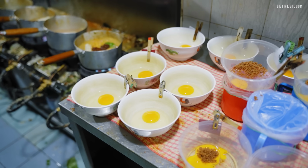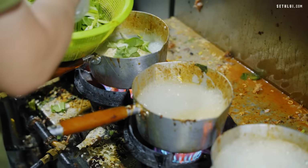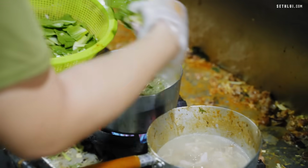I believe their broth is what's popular here. Their broth is quite milky. I guess it's from the eggs and the noodles. On the saltier side, it's very meaty, very porky. This is quite hearty after a night out.